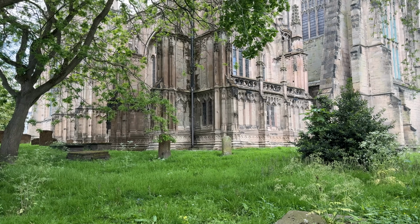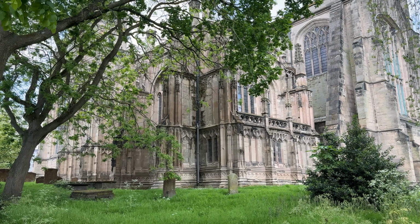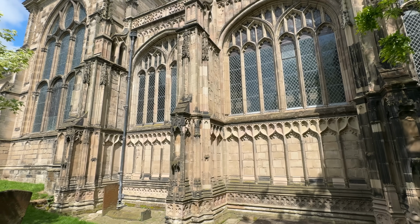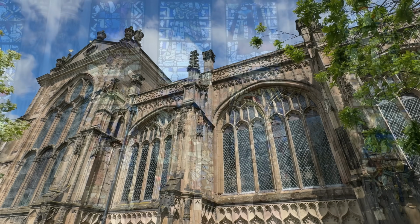The building is constructed in the prevailing perpendicular style of architecture. Internally, it is vaulted in stone. It is a relatively restrained building externally, built of freestone and with blank decorative panelling. The south wall and east wall have large windows, which were once filled with some of the finest and richest medieval glass in all of England.